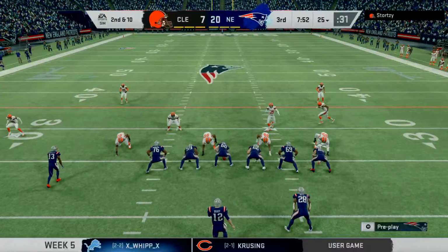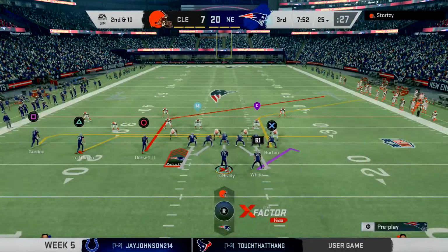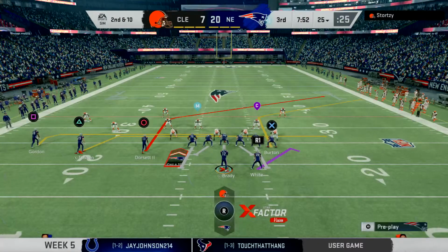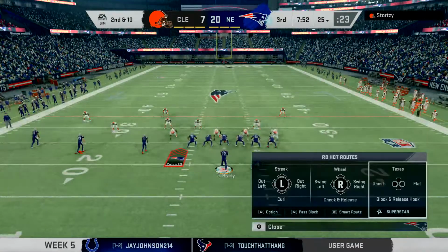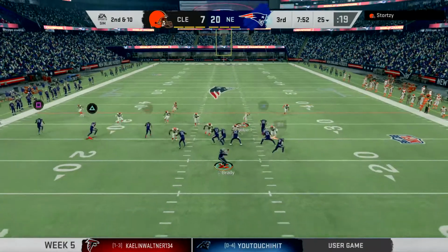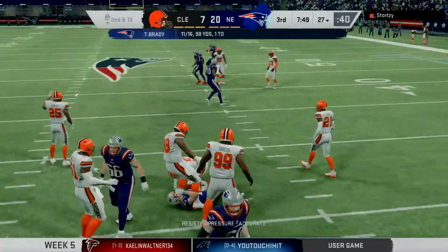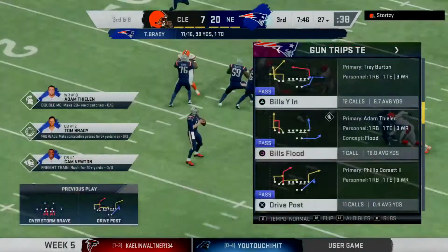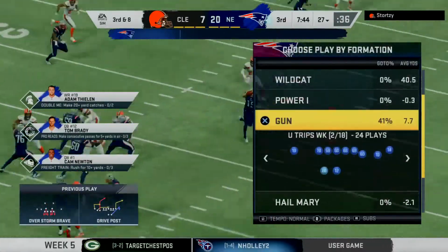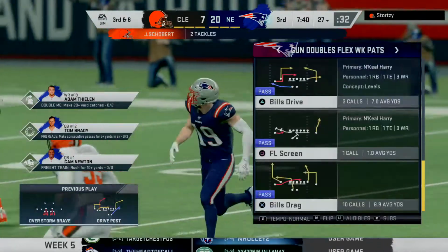Brady's incompletion on first down leads to a 2nd and 10. Here we go. Throwing again. Brady. That one into the hands of Thielen, complete. And he's upended after a gain of 2 out to the 27. That throw good for only a couple. It brings up 3rd down.